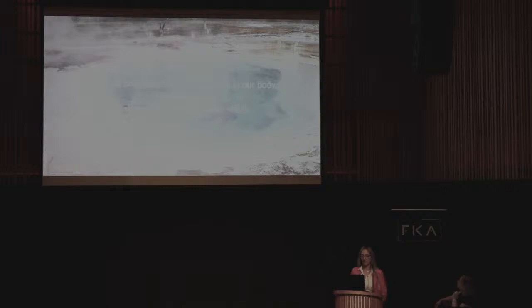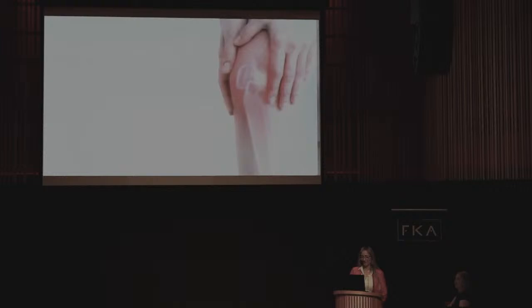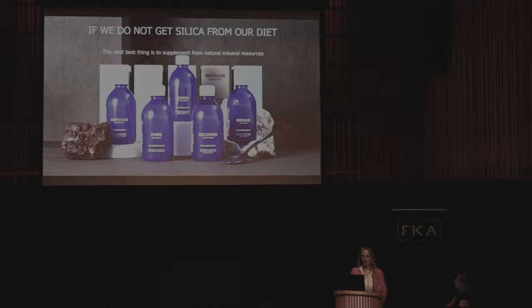Why silica? Our body does not produce silica, and we do not get enough silica from our diet. The nutrition in our food has decreased by 38% since 1950, and we are not getting enough silica. And with age, the silica amount declines in the body. So if we cannot produce it, and it's not in our food, where do we get it from? Okay, we can get it from a natural resource. So GeoSilica is offering 100% natural silica with no added chemicals, just concentrated and purified.